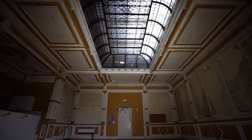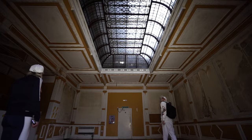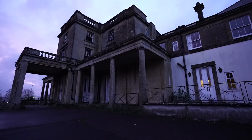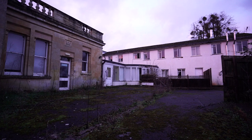In the 1950s, the mansion became a luxury hotel, then a school for troubled children, and eventually a care home which closed its doors for the last time in 2016. But now the mansion is slowly rotting away due to being Grade 2 listed.